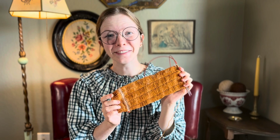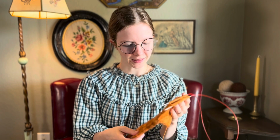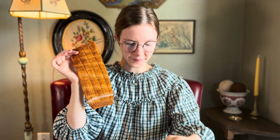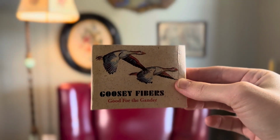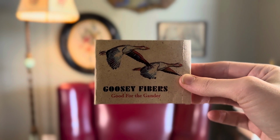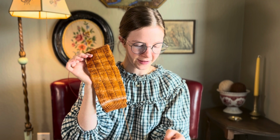I cast on my first color work project. And I love it. I think I might be into color work. I think color work and I are going to be friends. I love this orange. It is by, I'll show you the tag up close here. This is Goosey Fibers, Good for the Gander, in the colorway Pumpkin Spice. This is 75/25.